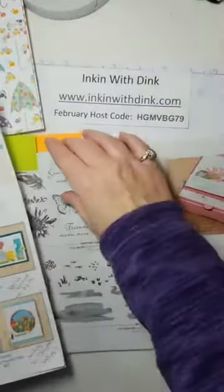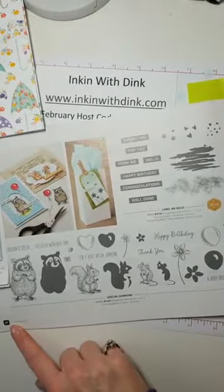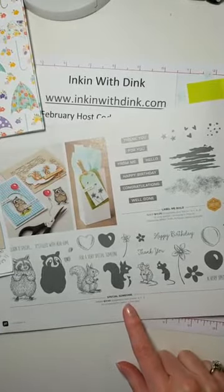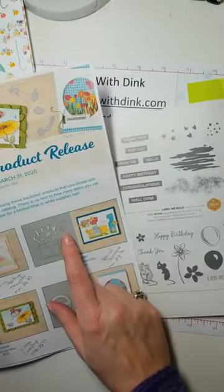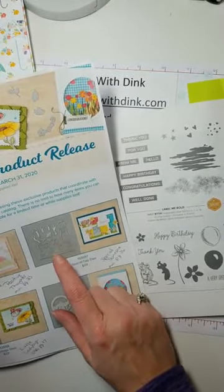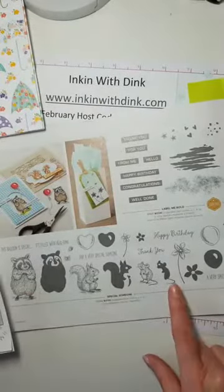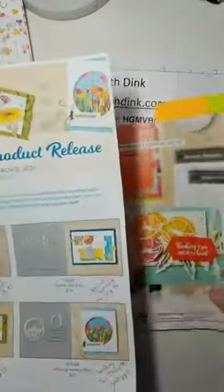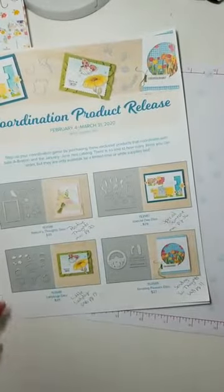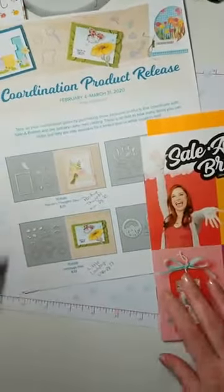The second set of dies coordinates with another set from the mini catalog, on page 36, and that is the cute Special Someone stamp set. The dies you can see on here will cut out the raccoon, the squirrel, the little mouse, some of the flowers, balloons, the hearts, just several of the different things that are actually in that stamp set. Now the other 4 products that are being released all coordinate with products from the celebration brochure. Okay, so let's take a look at some of those.